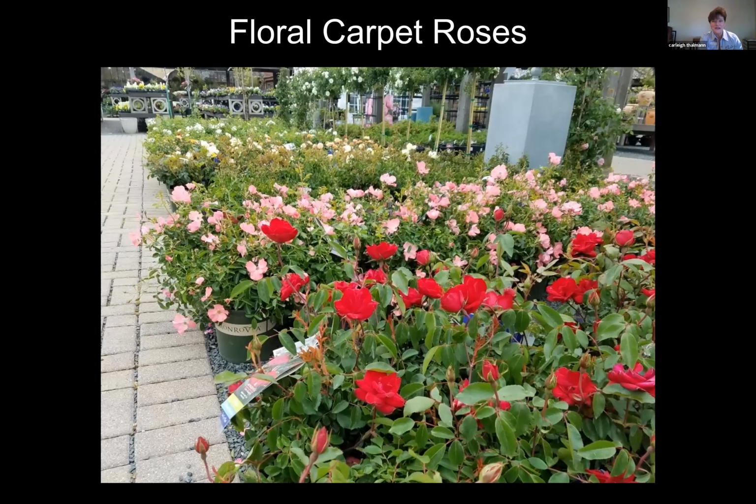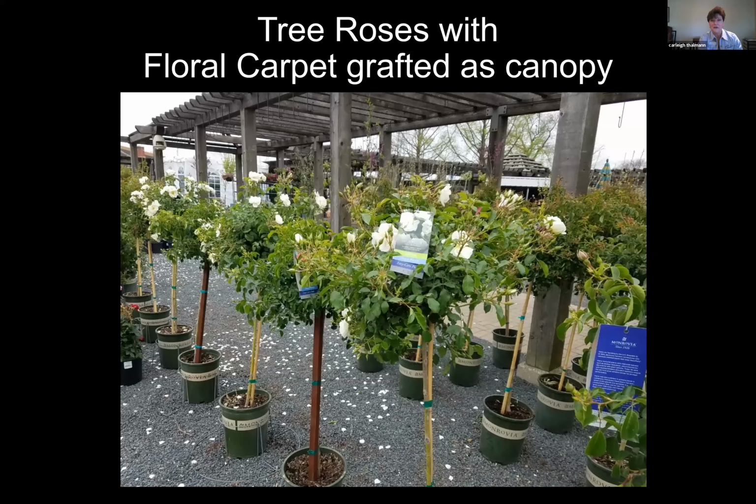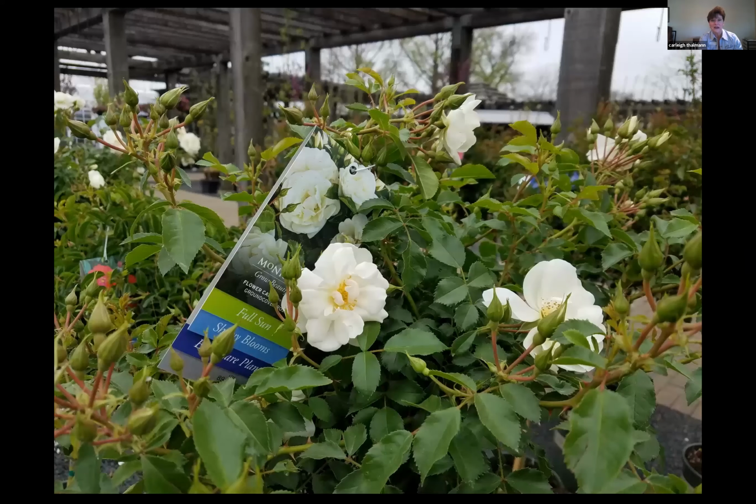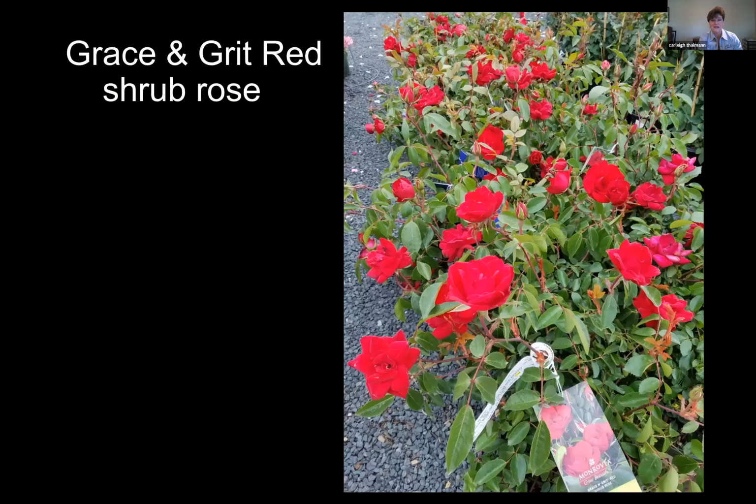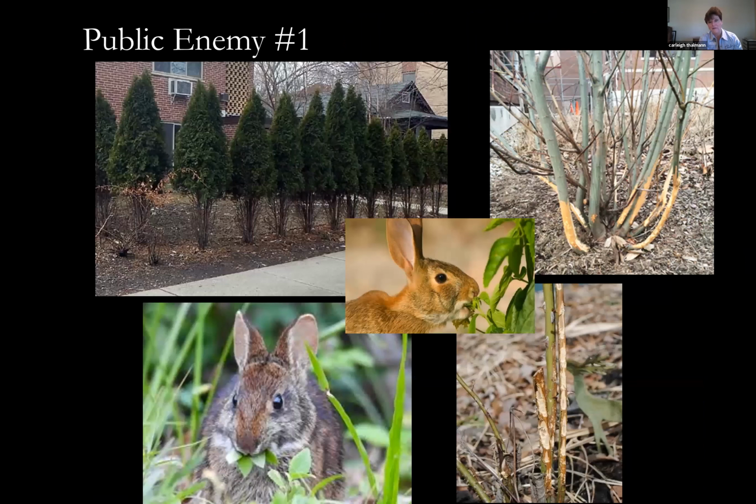Here are the roses. Oh, I can't believe I didn't put the roses together. This is that gorgeous climbing rose, and it's from the Will Radler and Ramblin Red grafted floral carpets. And then there's that close-up again. And then this is a shrub rose called Grace and Grit Red. Beautiful, beautiful. Okay, public enemy number 1, rabbits.